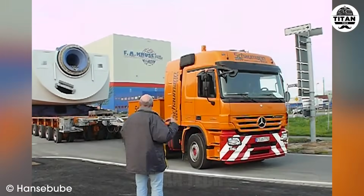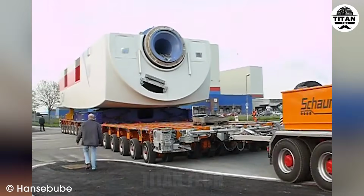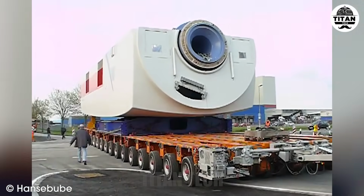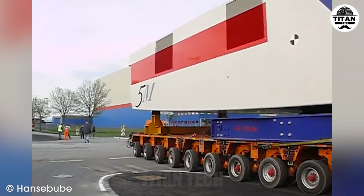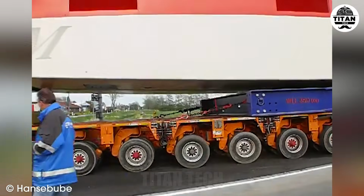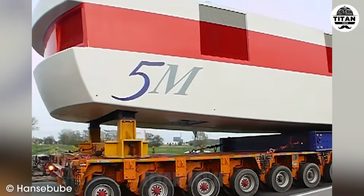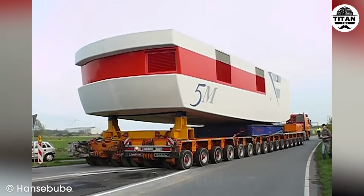You've got to see this. A 300-ton nacelle cruising Brunsbüttel, courtesy of Schaumann. The setup: 32 Goldhofer THP axles in parallel, led by the powerful MB Actros MP 24160, with a MAN TGX 4 1.540 ready in reserve. Pure engineering brilliance.